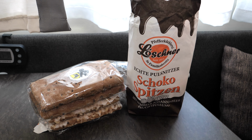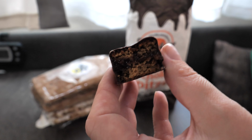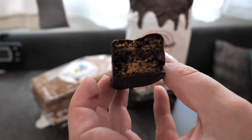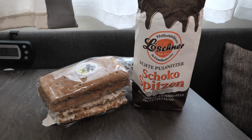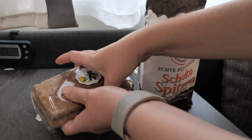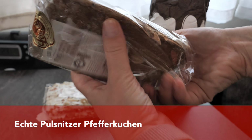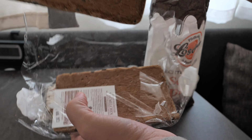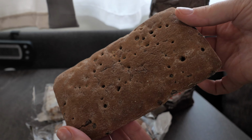But anyway, this particular gingerbread is filled with raspberry and currant jam and covered with a thin layer of dark chocolate. In Pulsnitz you can also buy different kinds of gingerbreads. We tried one with pieces of chocolate as well as almond glaze. According to an old tradition, first you need to make the dough, and then the dough is stored from 3 weeks to several months.